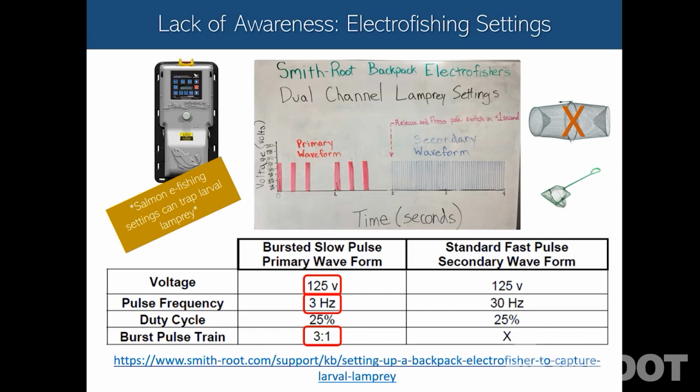We want to get them out. And so the low voltage and the pulse is really just to encourage them to swim out of their burrows. So it's a really low impact electrofishing. They will still be able to swim. They will come up and start swimming away. And so you'll have to net them actively.